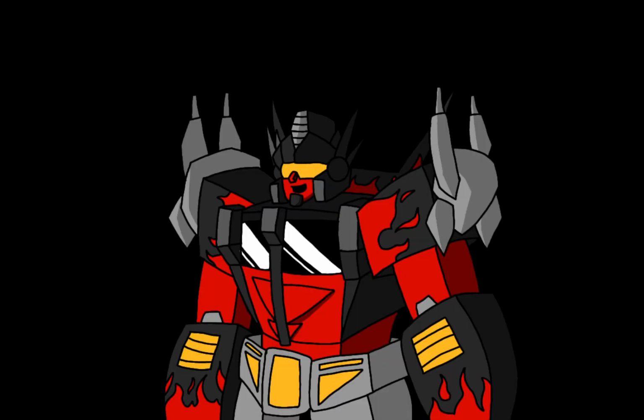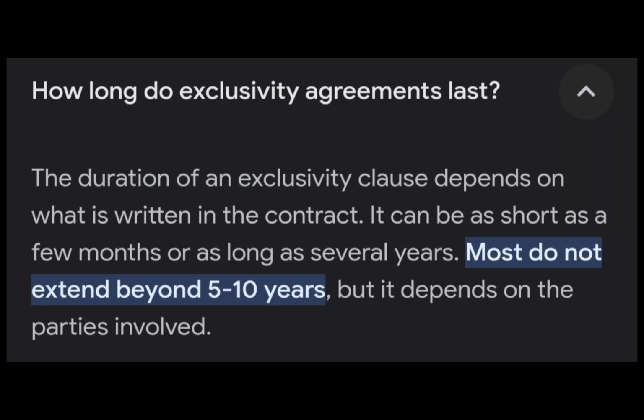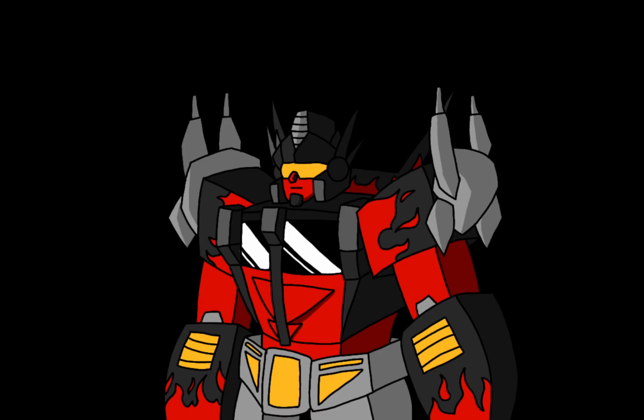Now, before I get into anything else, I would like to talk about an exclusivity contract. Typically, if you are a company and you have a product, but you want this product to be exclusive to a specific store, you have to sign an agreement. Typically, these agreements last a certain amount of time. Typically, these can last from 30 to 90 days, or about 3 to 4 years. And I'm just going to say this now, no, Hasbro did not sign the 3 to 4 year contract. In fact, in the past, they never have done that. When Hasbro makes an exclusive, it tends to only last a year or less, until it gets a proper mainline release.